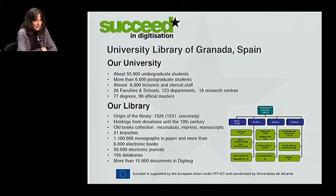Our university has about 55,000 undergraduate students, more than 6,000 postgraduate students, almost 6,000 lecturers and clerical staff, 28 faculties and schools, more than 100 departments, 18 research centers, 77 degrees, and 98 official masters.